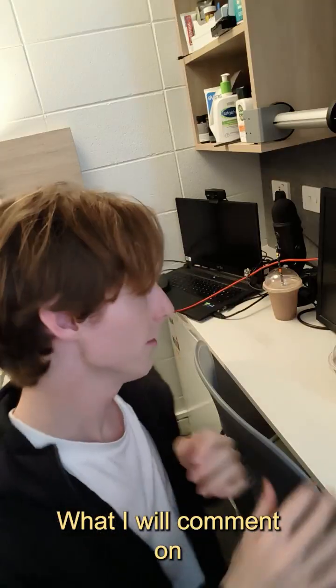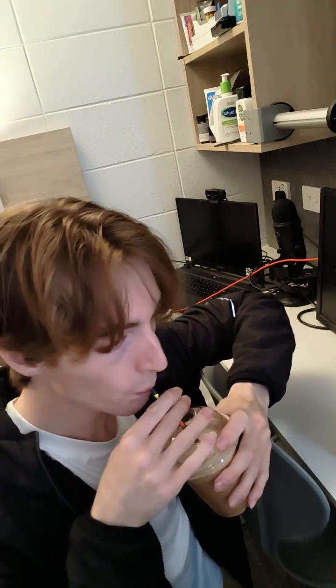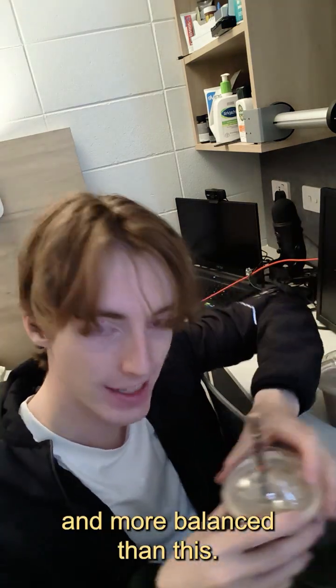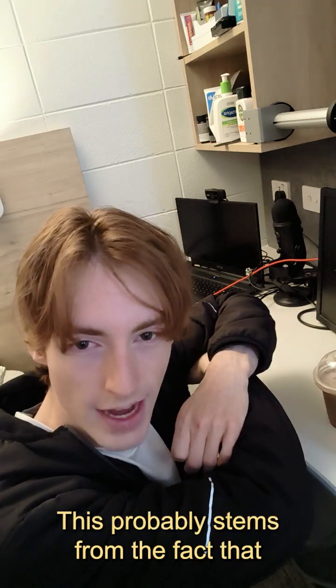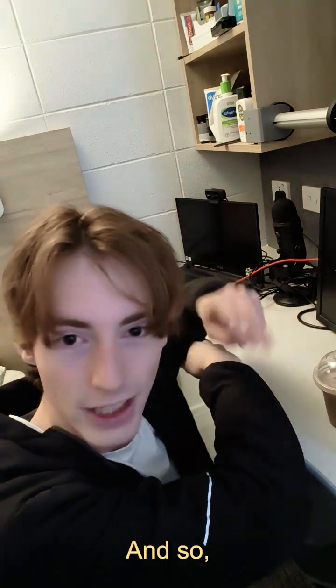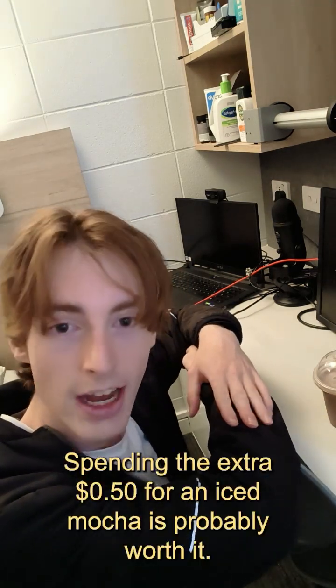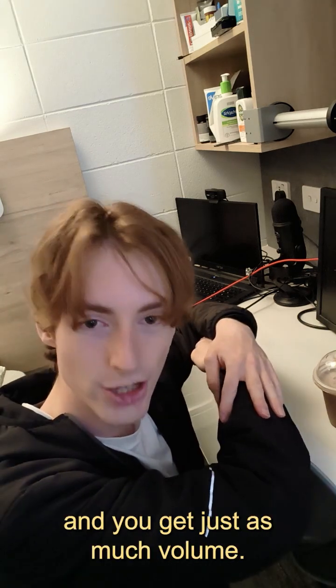What I will comment on is that these mochas do actually taste different. This one, which is the original iced mocha, sweeter and more balanced than this, which has a deeper, more rich flavor. This probably stems from the fact that iced mochas use slightly more milk than regular mochas. And so with this particular place, I'm gonna be honest, spending the extra 50 cents for an iced mocha is probably worth it. You get a slightly more balanced taste and you get just as much volume.